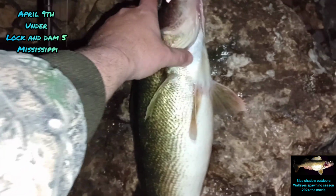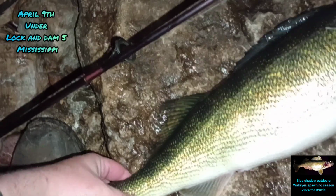We got something real nice here. It feels good. I'm gonna get closer to the water. Alright. Looks like a nice walleye. Oh yeah, beautiful walleye. Look at that tank. Wow, that's a tank. That is just a unit. Look at that thing. Definitely way over 20 inches.